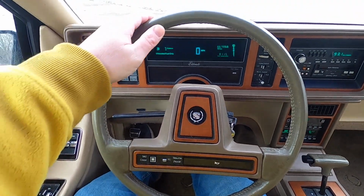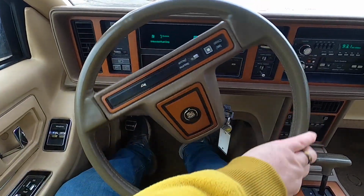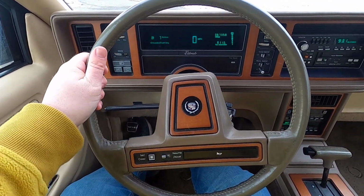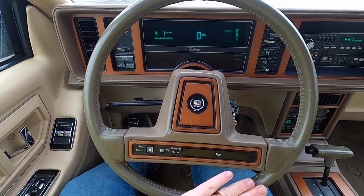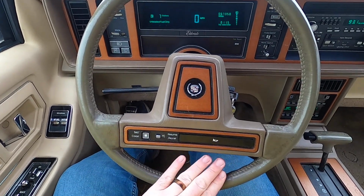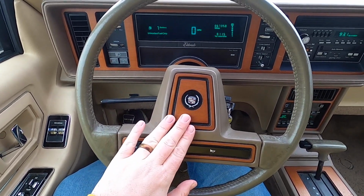All right, let's pan through the interior and show more details. As you can see here, nice, fluidic, easy to use, hydraulically assisted power steering, a very nice thin rimmed leather steering wheel. It is a 2-spoke design. It is a tilt and telescoping steering wheel.